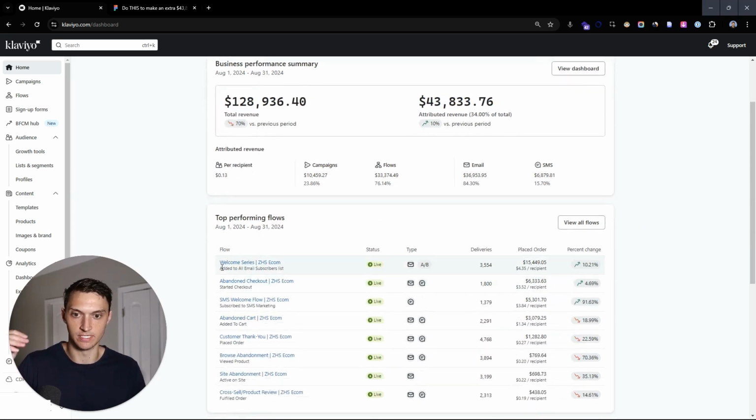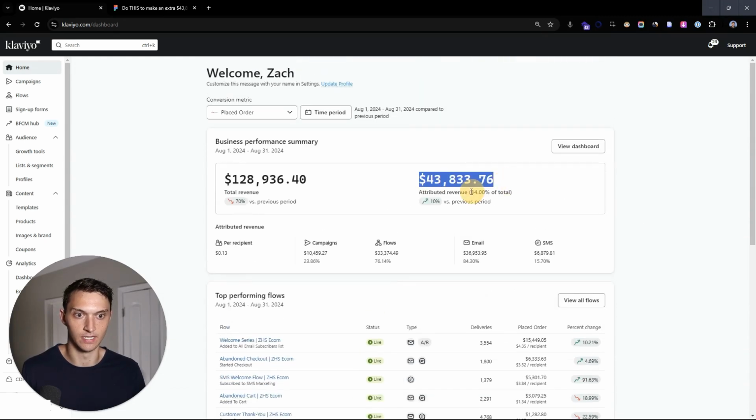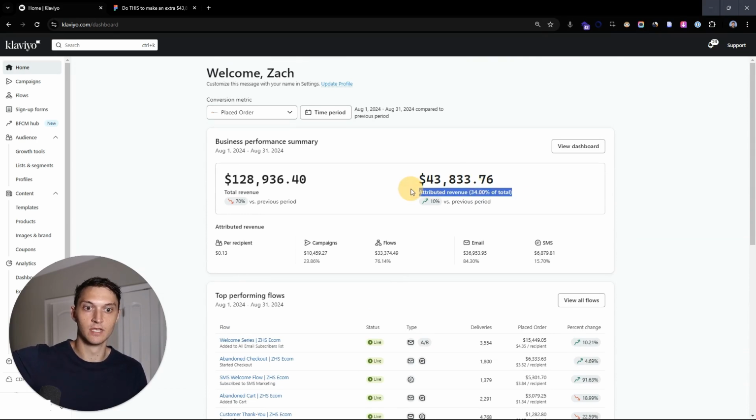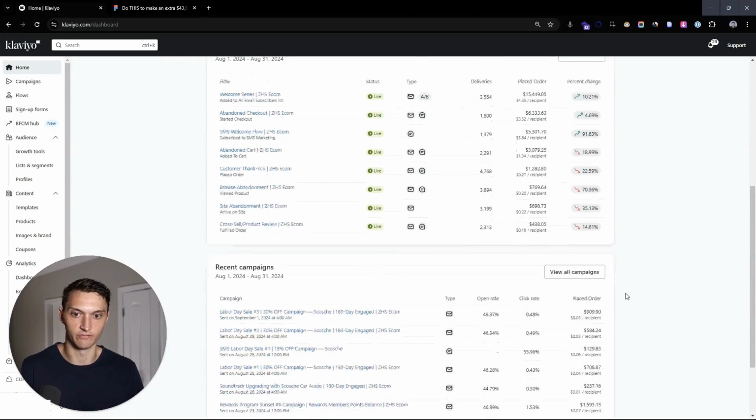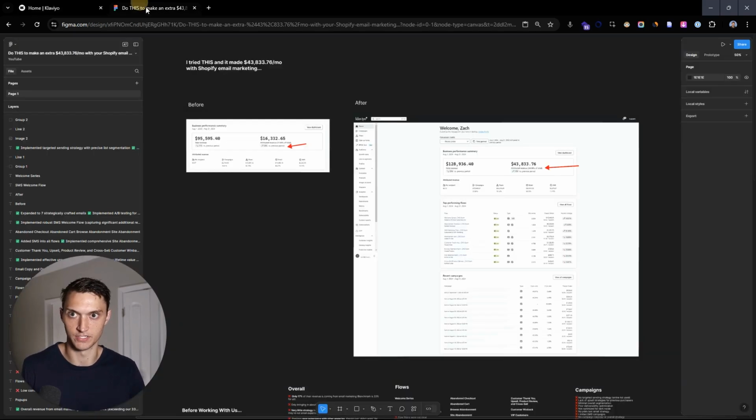I'm going to share with you the exact flows, campaigns, and pop-ups that we set up that you can see here, generating over 33% of their entire store's revenue coming from email marketing. So that's our benchmark. That's exactly what we want to hit. And I'm going to share all these different flows, how we structure them, how we structure campaigns, and every single detail that's involved in that process.